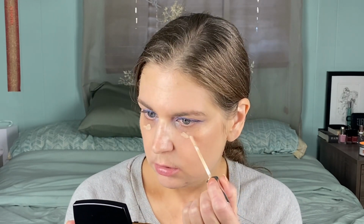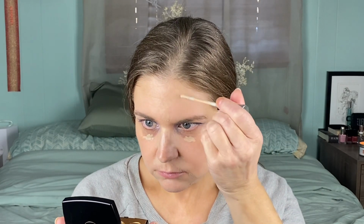So I am going to go in with a little bit of concealer today. I haven't been lately because of my skin issues, but I do feel like I could use a little more coverage recently, especially when this color is more cool-toned blues and purples, so I don't want it to accentuate the dark circles that I still have, and obviously my blemishes. I'm just going to pat that in with my fingers.